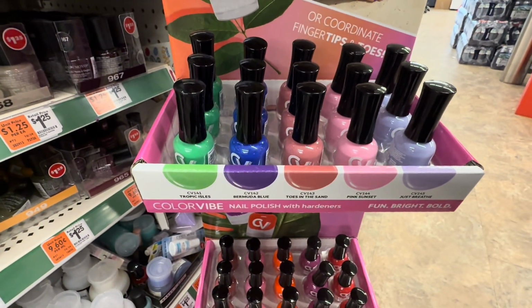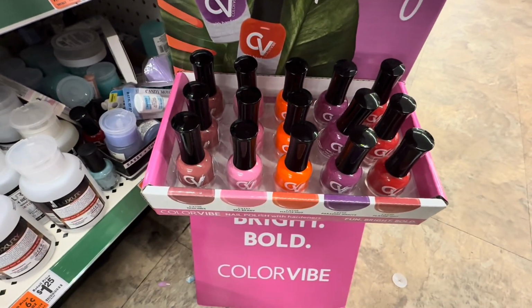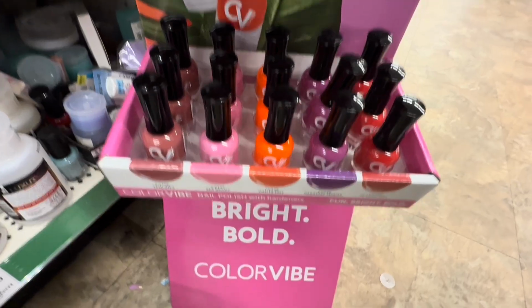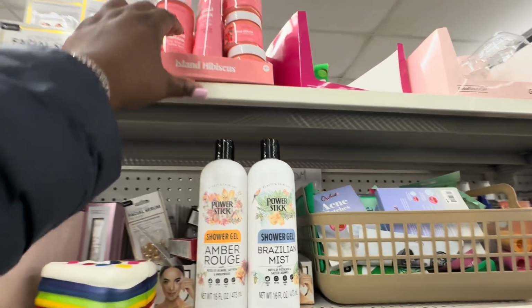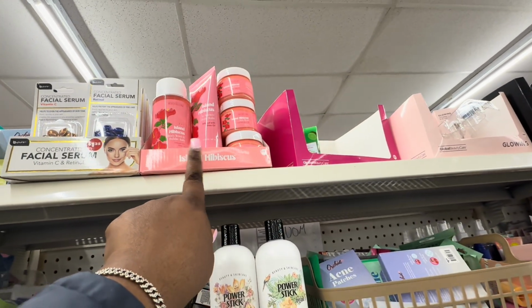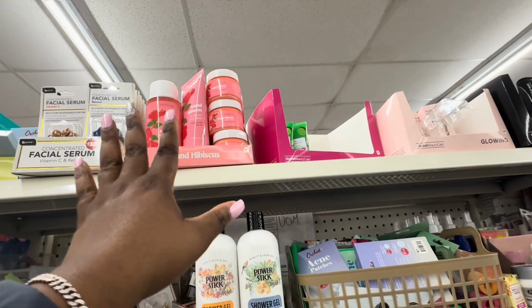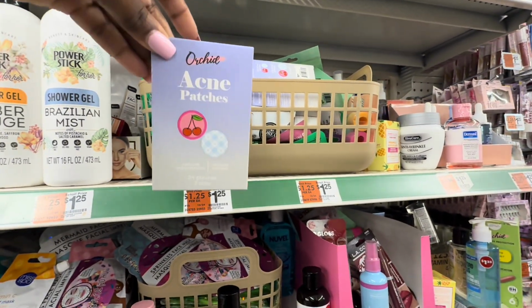That's a cute green. All of these are cute, and these colors. Cause y'all know I could just stand up there and read them all, but some of y'all get annoyed when I read everything. They have the Aloha Hibiscus. That set, I think that's like the 6th set that we've seen.